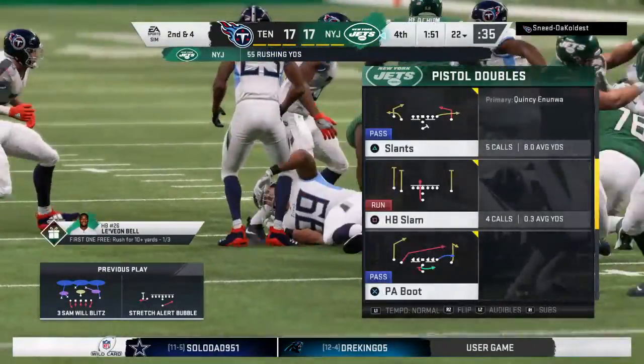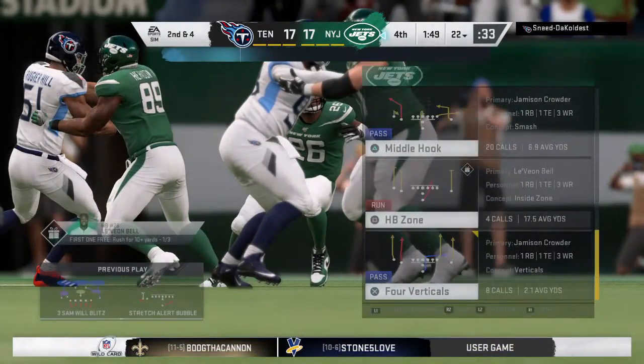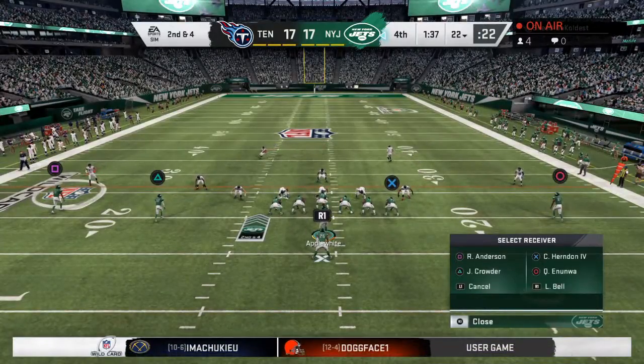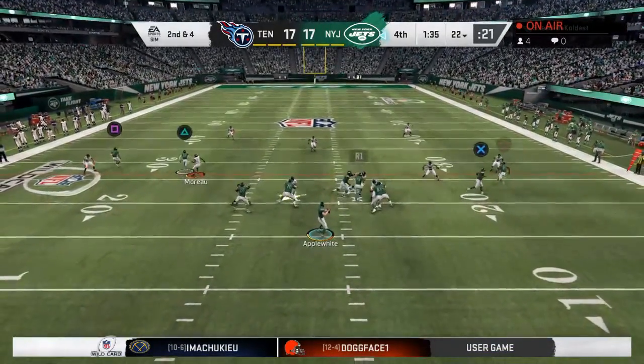Short game, last 2 plays. Who do you think's excited about that? Absolutely. This defense, they're saying go right ahead with those. Ready? 2nd and 4.